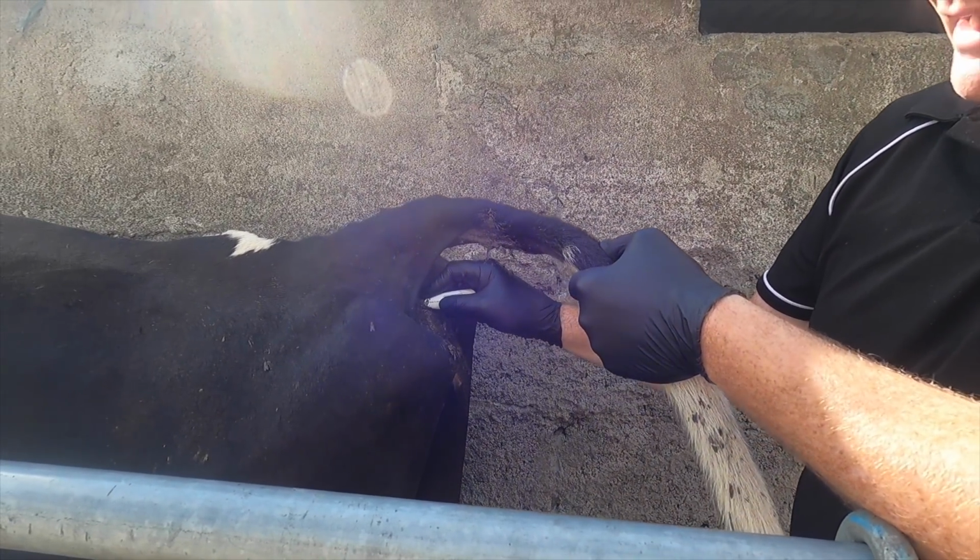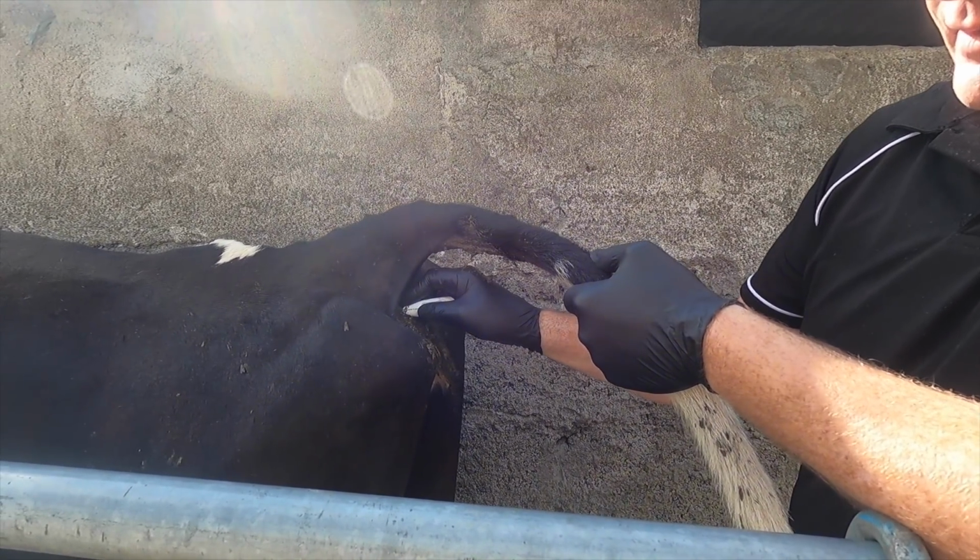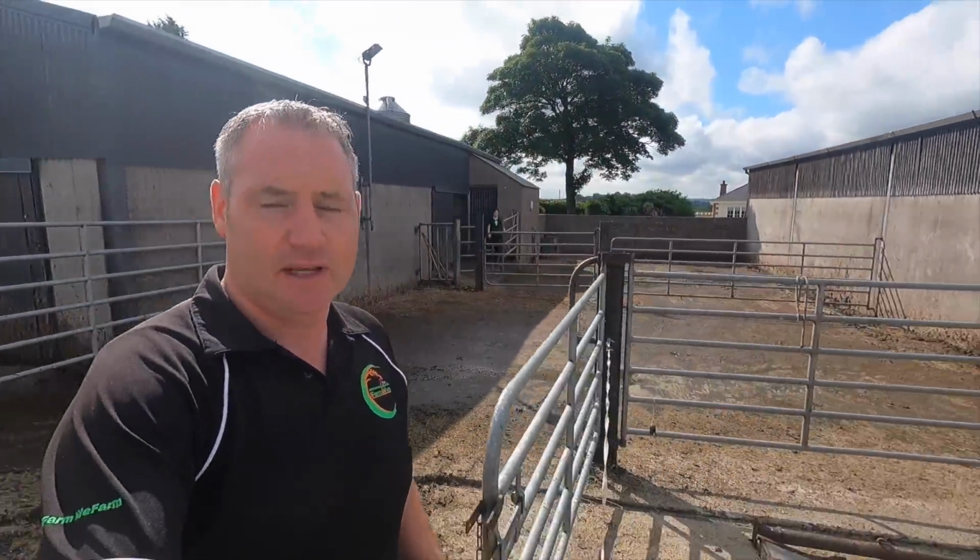Yeah, not the most pleasant thing. Temperature 38.4, not really a temperature. So I can't see any real obvious signs of what's wrong. She doesn't have mastitis, nothing like that wrong with her. She's got a healthy head, just doesn't have the energy. So probably end up having to get the vet out.